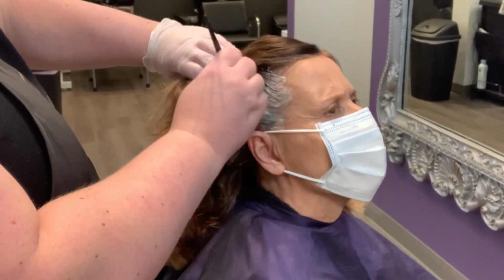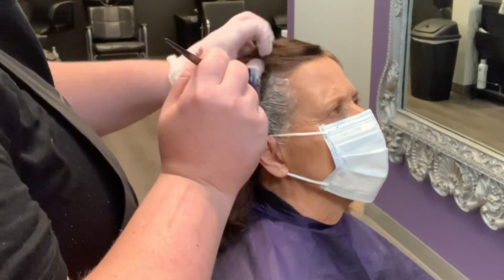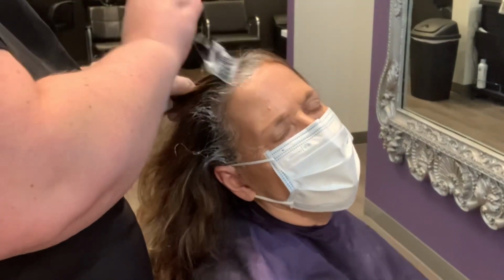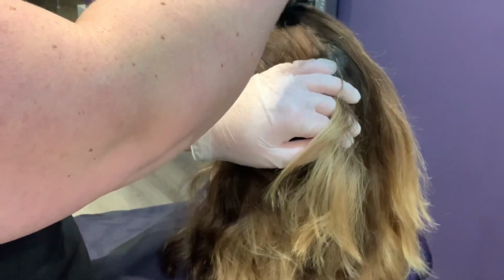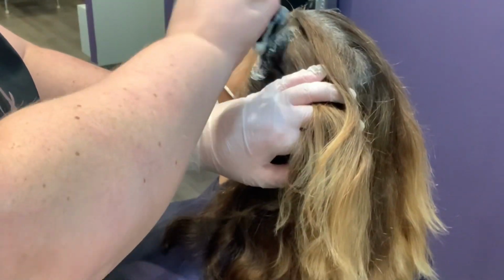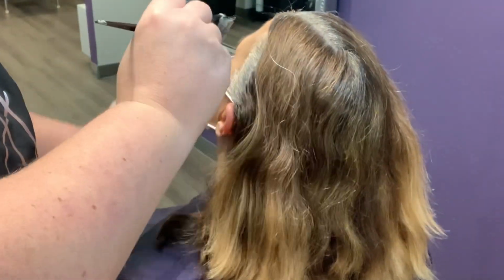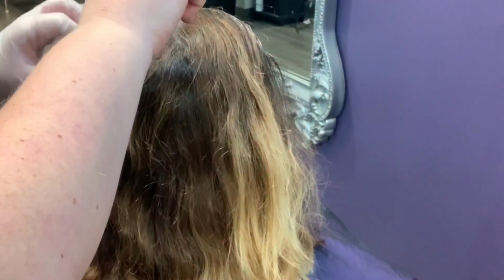Okay, to start off my lovely client, we're going to go through and do around her hairline first, and this is probably the biggest thing that you can do, because sometimes I feel like the hairline is harder to process, or maybe it dries out or something. So I like making sure I hit the hairline really good and get that all taken care of.